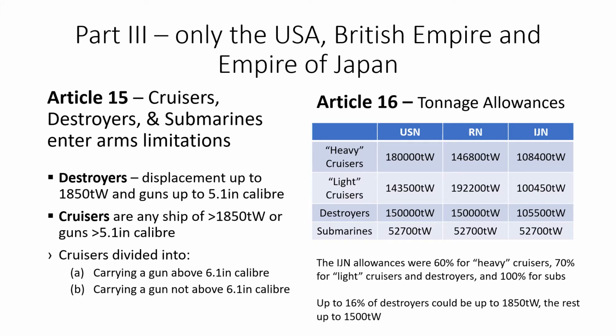Then Part 3 only applied to the US, British Empire, and Empire of Japan. That comprised adding cruisers, destroyers, and submarines to the arms limitations, and also created definitions of these that they were going to all agree to and sign up to, for good or ill, perhaps. The destroyers were defined as being anything up to 1,850 tons standard displacement, with guns of up to 5.1 inch caliber. Anything bigger than that was classified as a cruiser.